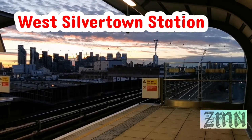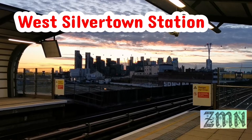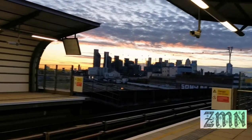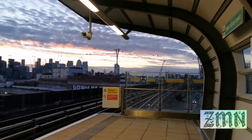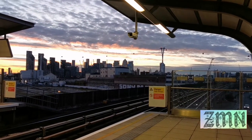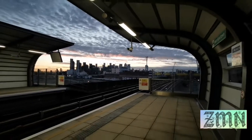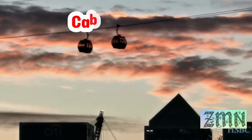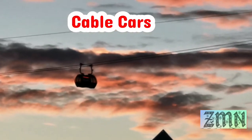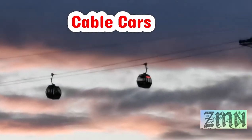Yes, I've now actually reached my destination. I wasn't traveling for too far on the DLR, but this station is quite nice and clean. Look at that view in the sky over there. Isn't that awesome? If you can see in the distance, there they are. They are cable cars, and that's another mode of transportation here in London.